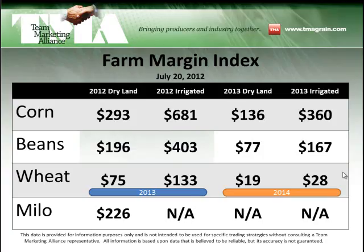As we look at our Farm Margin Index for July the 20th, 2012, you'll see once again we saw a very big increase in corn and bean profitability, with 2012 corn nearly hitting $700 of profitability at different points throughout the week, with dryland corn topping out around that $300 range. I want to draw your attention to wheat, where the 2013 bid is showing anywhere between $75 and $133 an acre of potential profit. And even going out to 2014, that's a long ways out there, but there still are profits available.